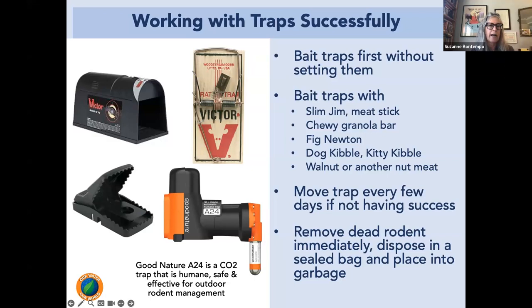We're just going to, Hansel and Gretel, put those little crumbs of bait into that tunnel of that electric trap, or put multiple crumbs or little bits around the wooden snap trap, or the type of traps that kind of look like jaws. Both of these are pictured here. And then we're going to let those rodents get really used to feeding off of those traps before we set them.